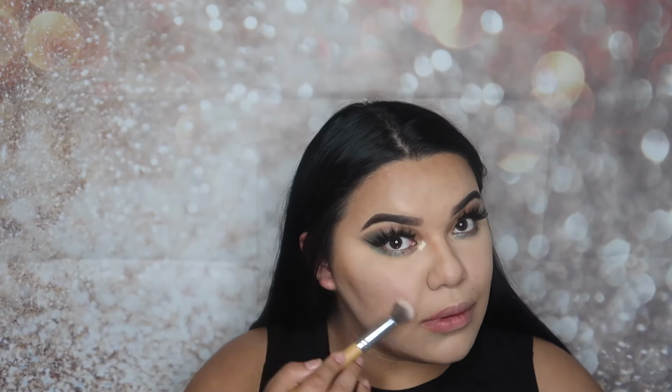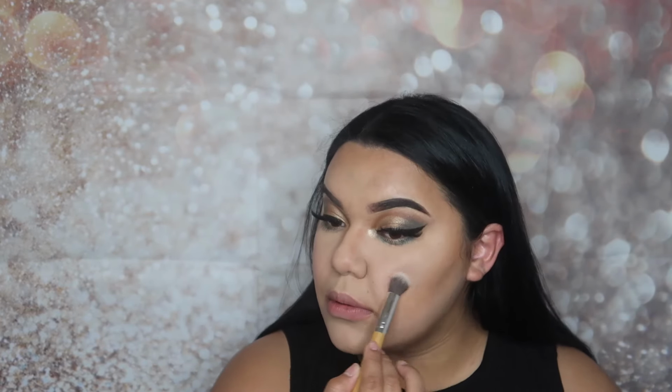Blush, so I'm gonna go back in with my Tarteist Pro Glow and go in with some blush. Highlight, so I'm gonna use the highlight that's in here also.